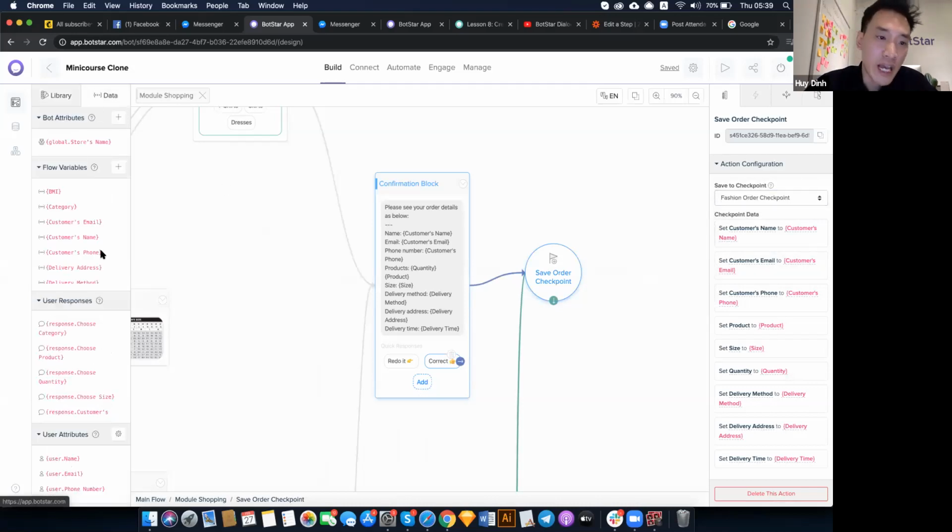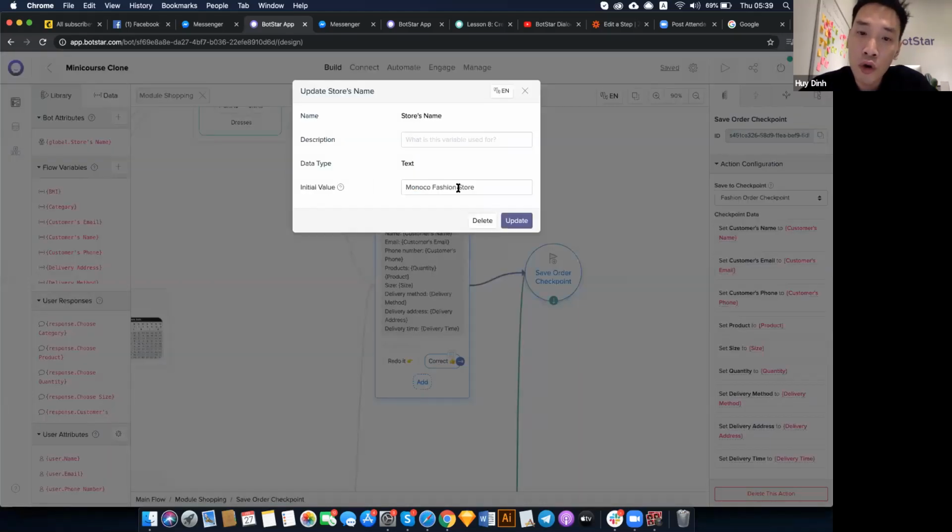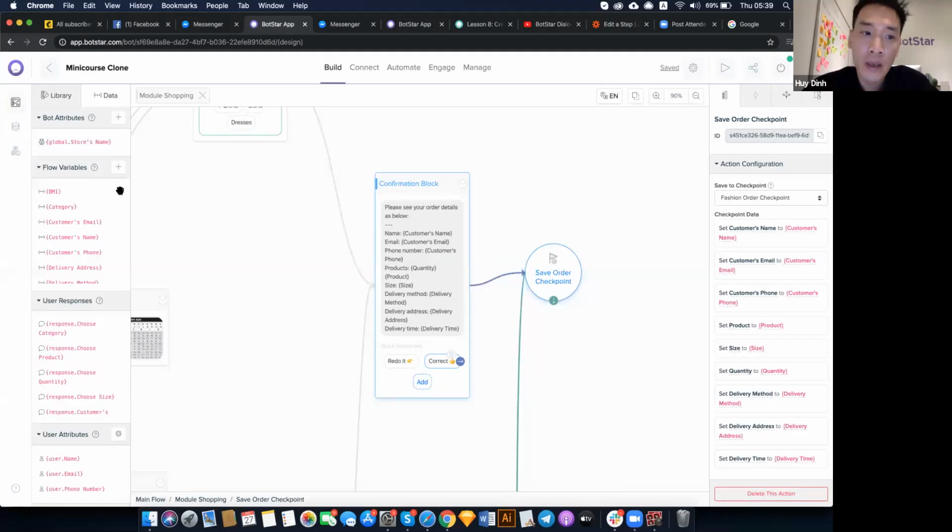For the data, you can see that it's very useful for your agency to have this bot attribute, because you can replicate this same bot for many of your clients, and the only thing you need to do is modify this bot attribute to be something else rather than Monaco fashion store here. It can be your next door fashion store, and you do not have to touch these things, flow variables, things like that, until you have a very complex flow of calculating orders or something like that.